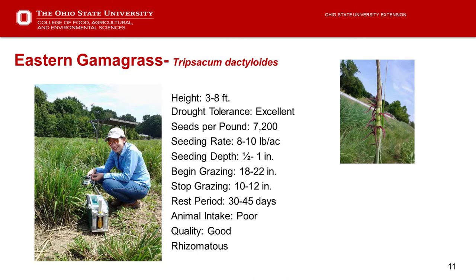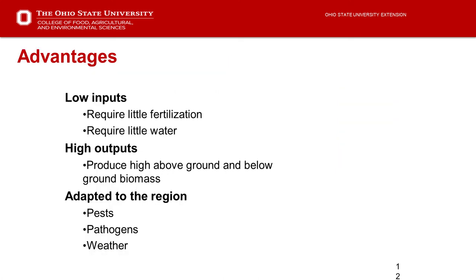Eastern gamma grass is another type of native warm season grass with excellent drought tolerance, and gamma grass is the most tolerant of these for waterlogged conditions. So it has the advantage of surviving through flood as well as drought, which can be very helpful in many situations. All of these forages share the same advantages.